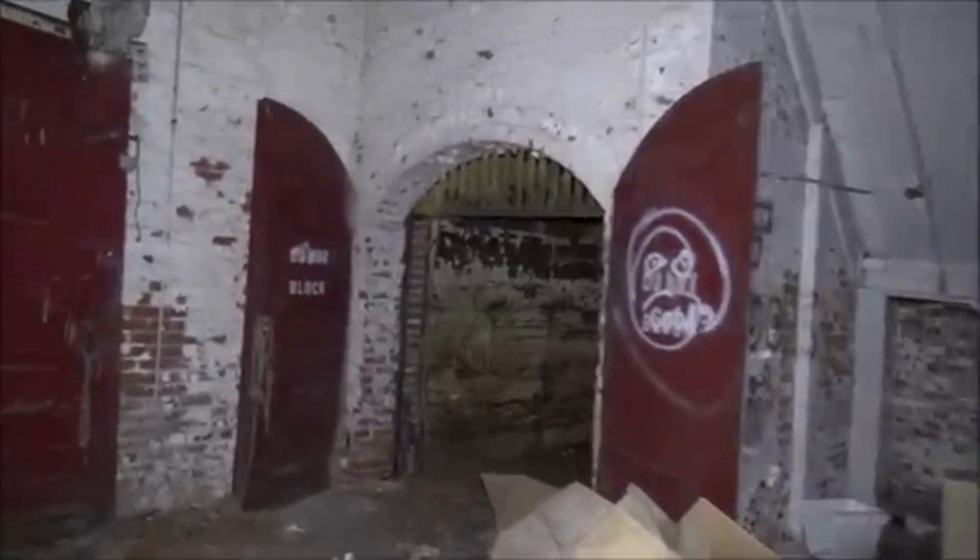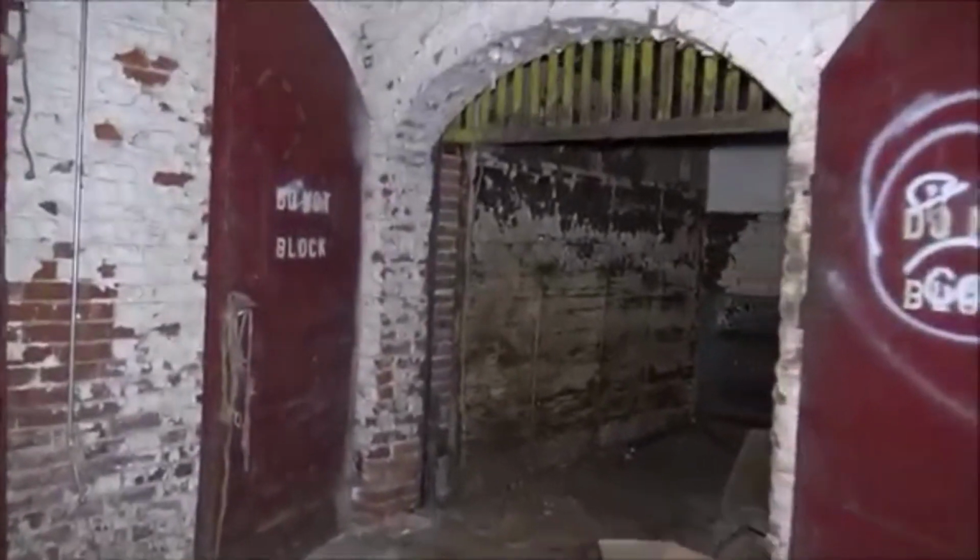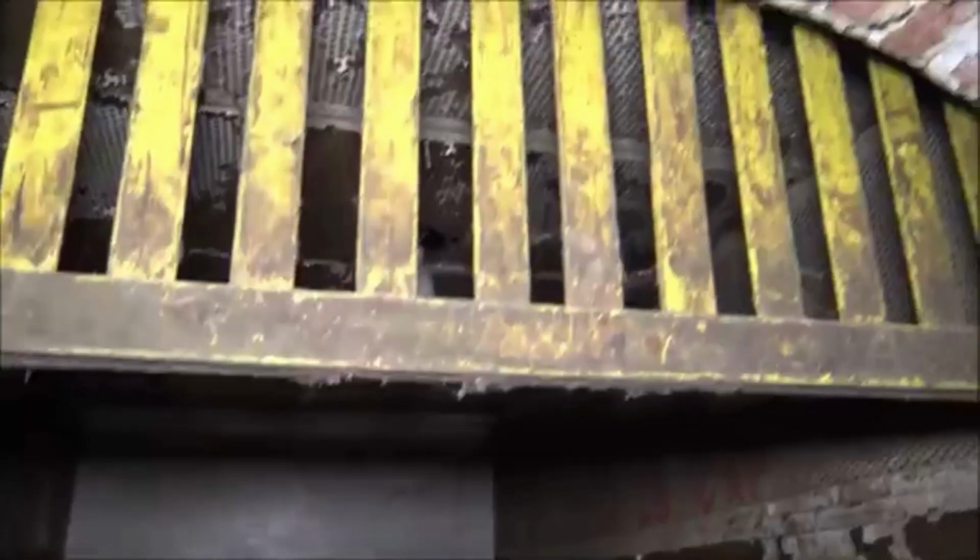I thought the freight elevator was amazing. I was too nervous to get in it, because that place has been abandoned for a long time, and you don't know the structural stability of that elevator.